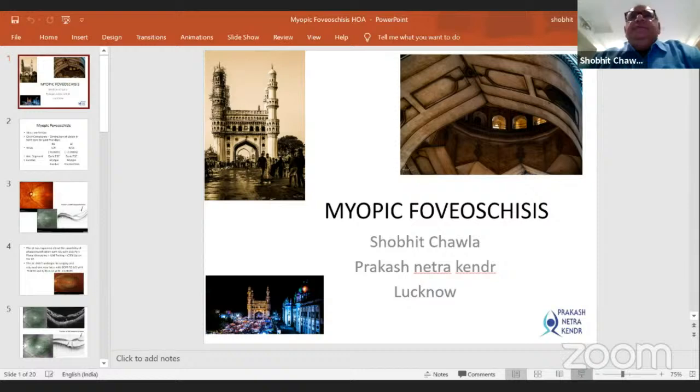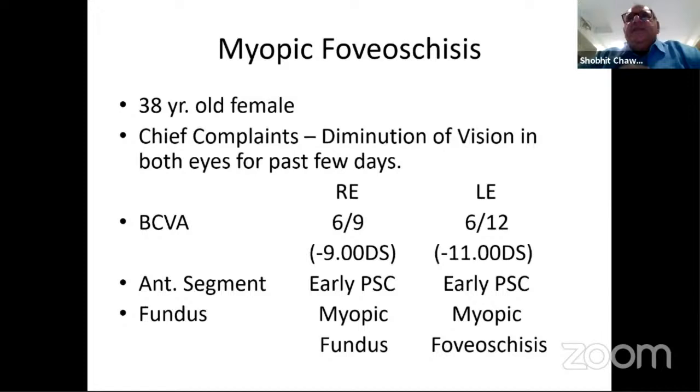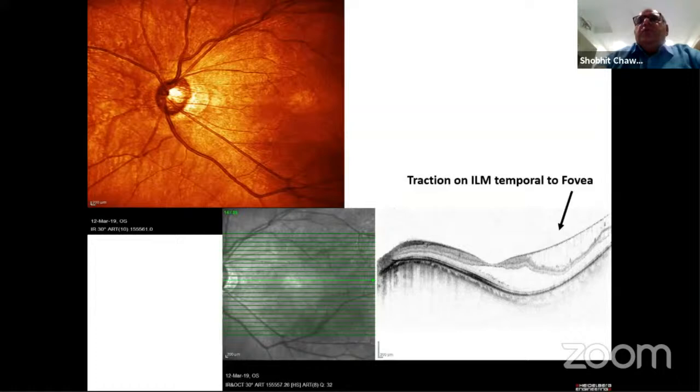So I'll be talking first about a case and then about my philosophy for treatment in myopic foveoschisis. So this was a 30-year-old patient. She came to us with a complaint. Left eye had a reasonably good visual acuity, which she was not satisfied with. There was an early PSC, 6/12 vision. And there was myopic foveoschisis. Right eye here of the choroidal network, it's not so bad. There was traction temporal to the fovea, from the temporal aspect here, you see.